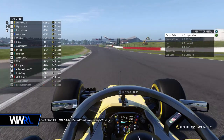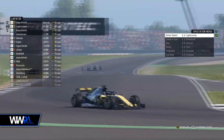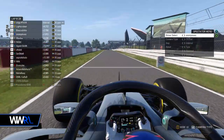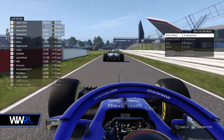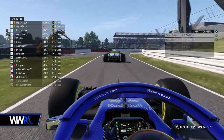Is that Edge coming into the pits? Yes, it is. Edge is in the pits, so Ruben has to go on another lap. Otherwise, he's going to get held up by the Renault mechanics. Bascadino also dives into the pits as well as Anonymous. All 3, all avoiding speeding in the pits, as let's go on board with Sportino.